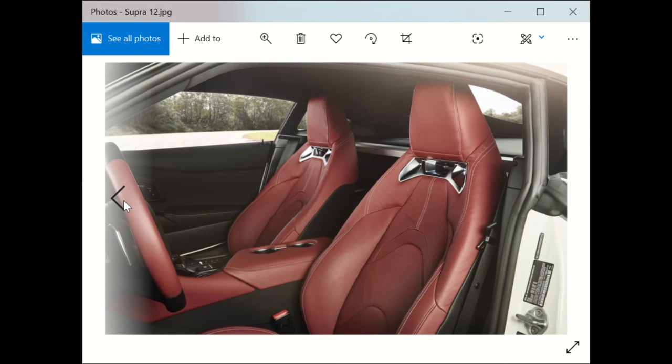Some people will call this a peanut butter guts, but this is more like a red. You know, it's not the peanut butter color.